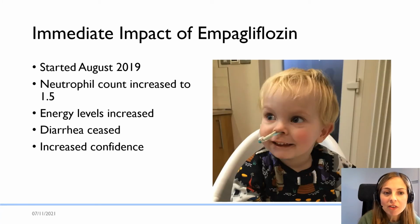So we started the EMPA in 2019 during a hospital admission. His neutrophil count at the start of the admission was 0.2 and a neutrophil function test showed that his neutrophils clearly behaved abnormally. It took a few days to start the EMPA and increase to a twice daily dose, but after 3 days we did another full blood count and his neutrophil count had increased to 1.5.